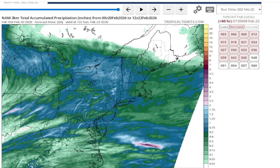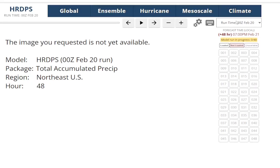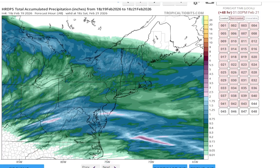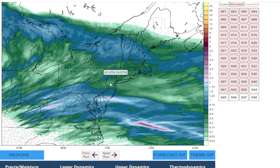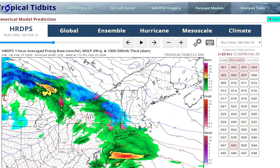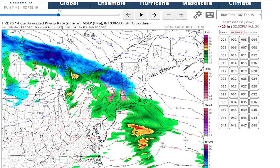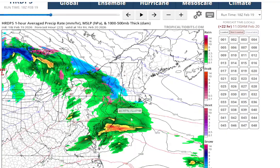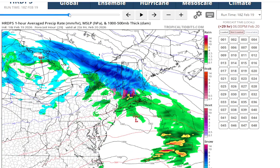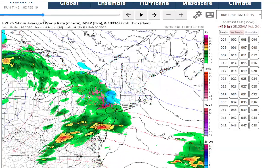We'll go to the HDRPS next. We don't have the 0Z running yet, but we can look at the 18Z run. HDRPS is showing a lot lighter with the rainfall over us. It has a lot less and more of it off to the south, interestingly enough. So the HDRPS, a little bit of an outlier here. Timing is still the same in the morning, but it seems like it takes the heavier stuff further to the south. Either way, you're going to be dealing with some rain, and then the HDRPS keeps that rain lingering around into the evening, so that's not good.